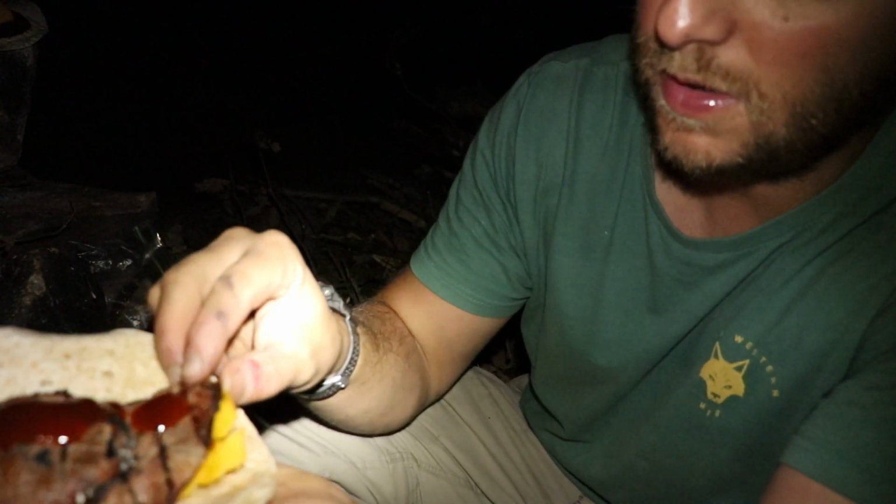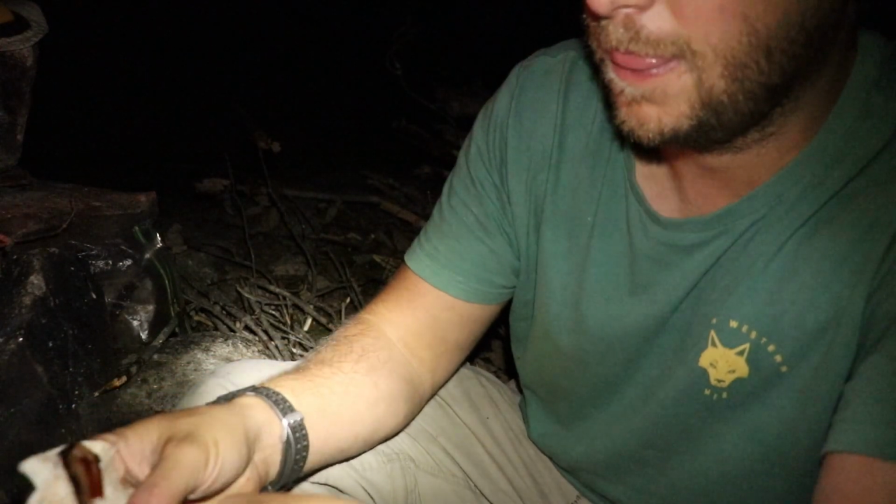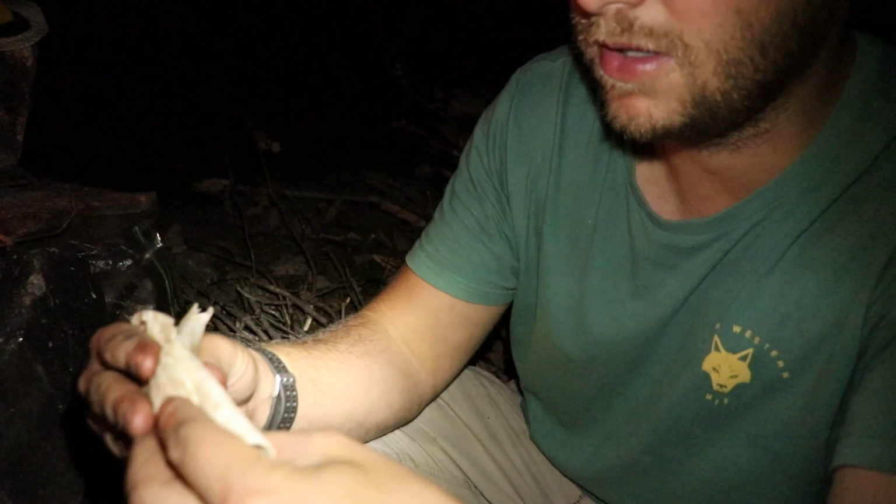So tonight's dinner is some steak strips, some cheddar cheese on a pita with barbecue sauce. Just gonna eat it just like a wrap.